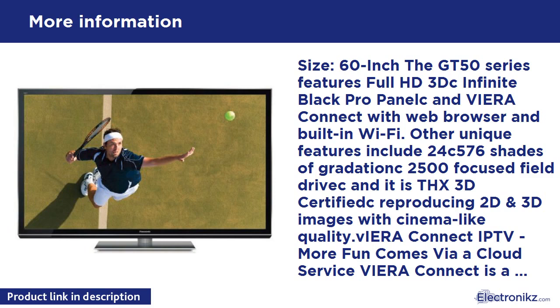2012 Panasonic VIERA Plasma HD TV Comparison Chart Series. VT50, GT50, ST50, UT50, XT50, U50 models.